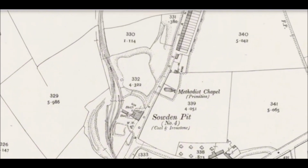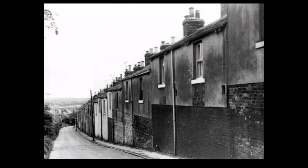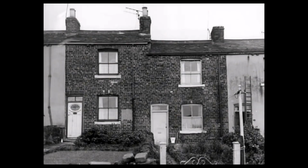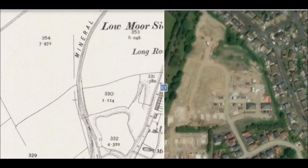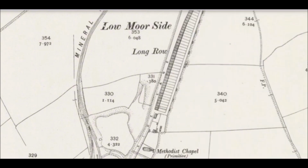Now the people that used to work at that pit lived in this row of houses called Long Row, and I will put some pictures of those up for you now. They have all been destroyed. I believe they were knocked down sometime around 1966, 1967, along with all the other housing related to this Farnley Iron Clay Works. Now I'll bring it down to a modern view again for you, and as you can see, those houses are gone. Nothing there.